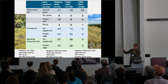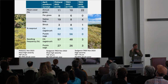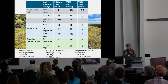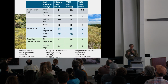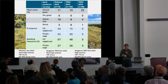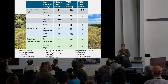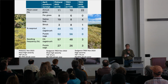The plot sizes, or the sample sizes are shown along the top there. These are all first year after the burn April surveys. These are all on the same soil, the Chamise soil series. And they're all basically the same elevation within spitting distance of one another. So one of the things I'll point out is the Midland and the TREX 22 burns, which were part of that more recently burned area, pretty similar in their outcomes.